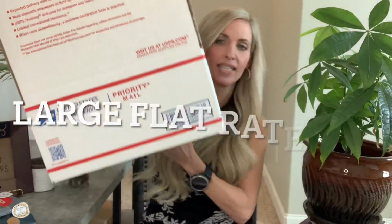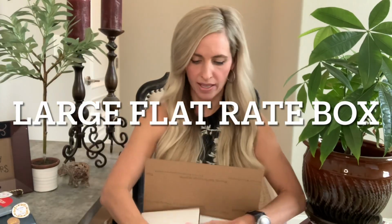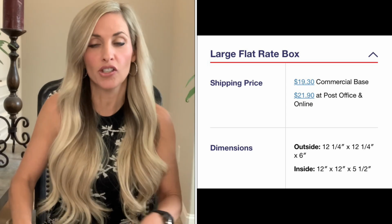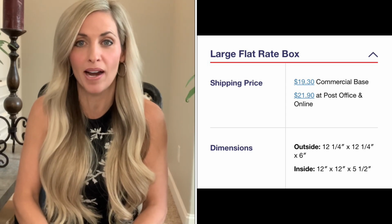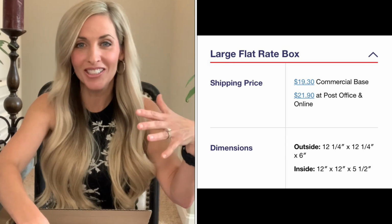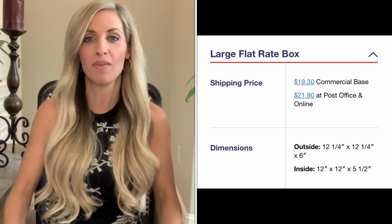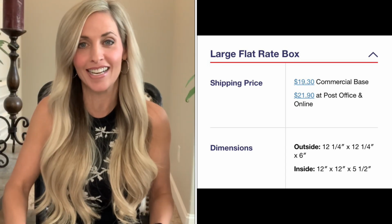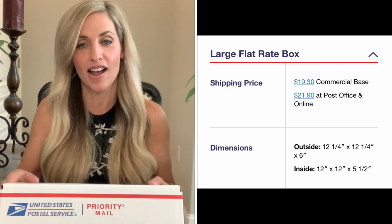The next item that I use quite a bit is the flat rate box. And this, the same, if it fits in here without altering the box, you cannot alter flat rate boxes at all. You can't have them bulging out or add another piece on top of them. They have to be closed and not altered in any way to use them. But if they fit in this and they're under 70 pounds, they ship. So the flat rate boxes are great if items are a little bit heavier.